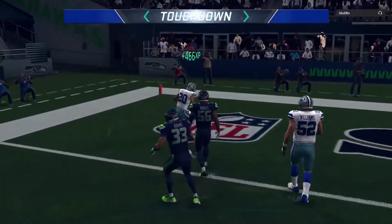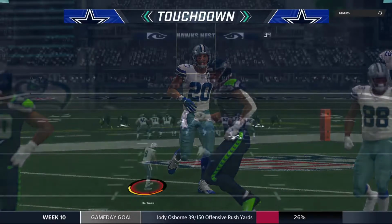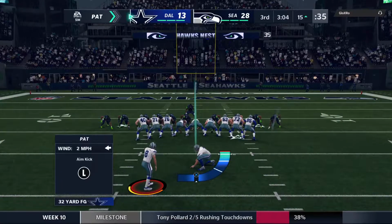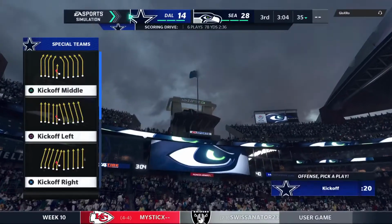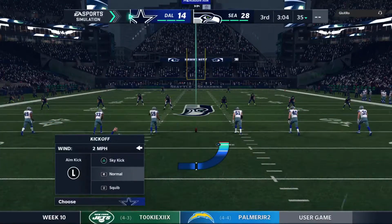And he'll take it into the end zone for a Cowboy touchdown. Tony Pollard, his second touchdown on the season. And the Cowboys cut into that lead. That almost looked too easy, and I think thanks goes to the offensive line for making it look easy. Yeah, I agree with you totally on that one.